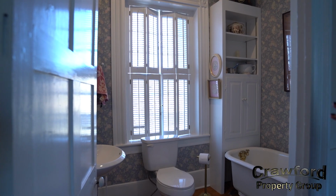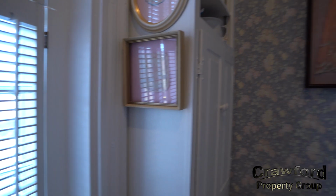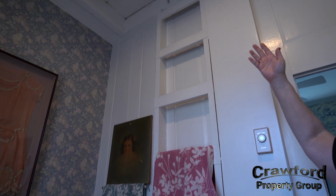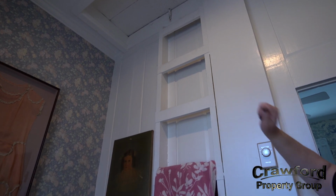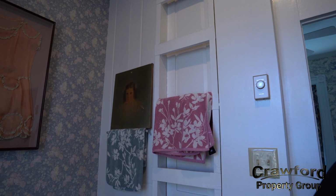This was originally the nursery from back in the 1800s, early 1900s, and it's been turned into a full bath, with the barefoot claw tub. You can see the attic entrance up above, and the way to get to that is these steps right here. And of course they said that the attic is spacious enough to where you could actually stand up and walk around.